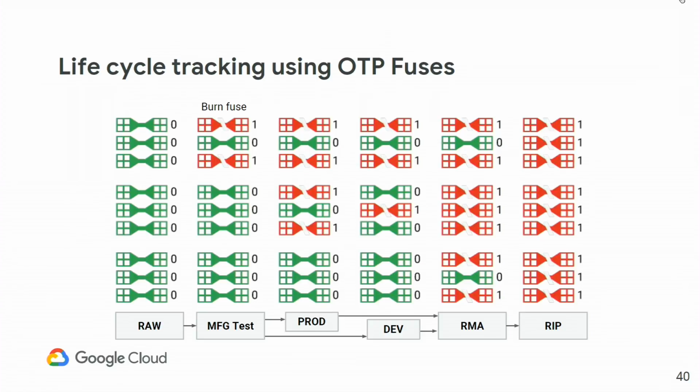Manufacturing test enables the test boards, but there's still no production functionality at this point. And that's where I was showing earlier where the keys are generated. And then once you get past manufacturing, you can decide, is this part going to be used in the lab or is it going to be used in a production capacity? If it's in production, you go to the prod state, else you choose the dev state.